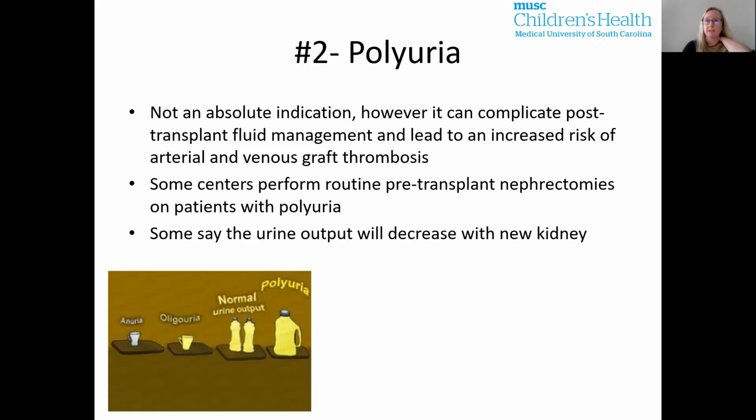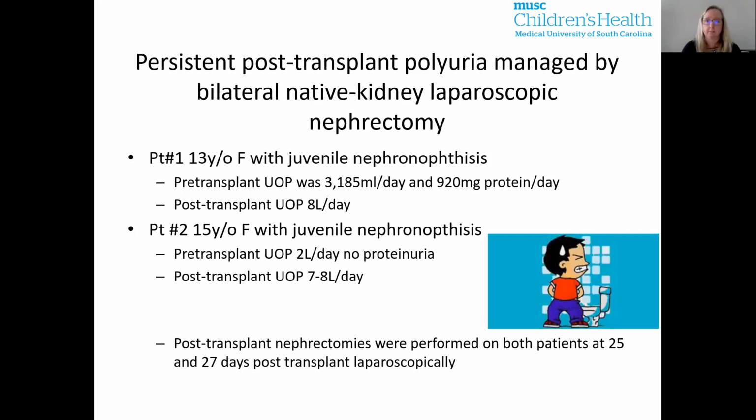Some school of thought is that once the new kidney is in, that old kidney will stop making so much urine. I have yet to see that happen in our children. And the kids that we've ended up not taking the kidneys out for polyuria, we've had to do some type of intervention around a month or 2 later, either embolization of the kidney or just clearly taking the kidney out, because the children were at risk of losing the graft because they just couldn't keep up with the increased output. We do most of ours laparoscopically, so the risk of all of those things happening before is incredibly small.